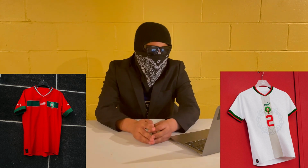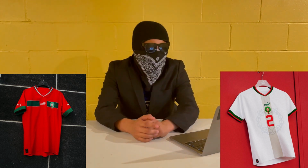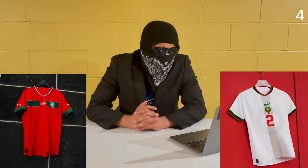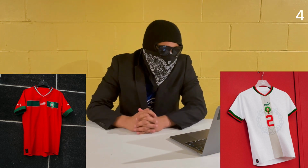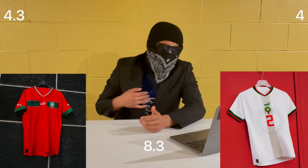It'll definitely hit me. I like the thing. I like the colors. I'll give it a 4 for the white one. And for the red one, man, I'll give it a 4.3 maybe. Yeah, because it doesn't have that circle shit. Disgusting.